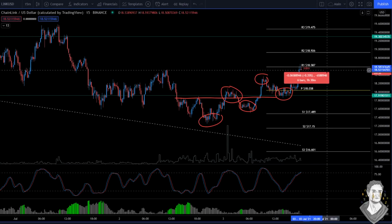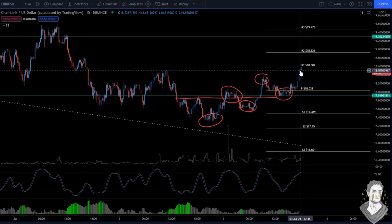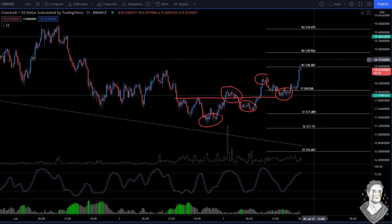And right now we've had a slight rejection from here, so the 1858 region would be the level to reclaim on the lower time frames. Of course, we can come down for another higher low, but if we do go up for another higher high here, that would be the R1.